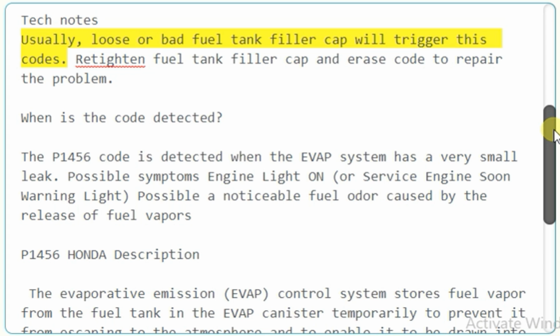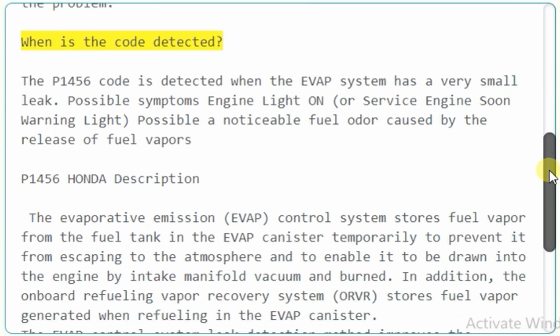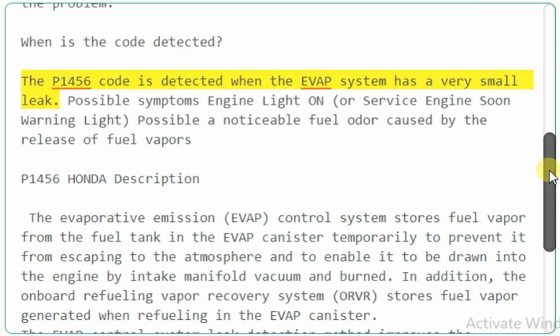Usually, a loose or bad fuel tank filler cap will trigger this code. Retighten the fuel tank filler cap and erase the code to repair the problem. When is the code detected? The P1456 code is detected when the EVAP system has a very small leak.